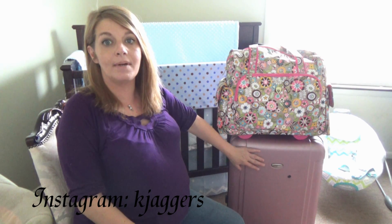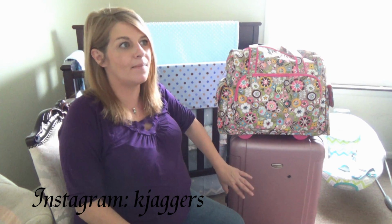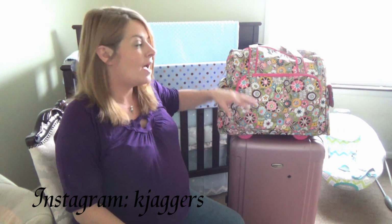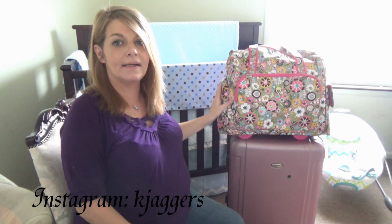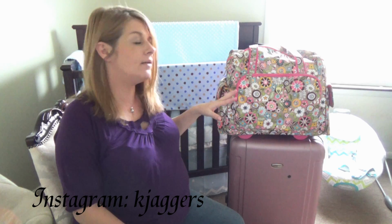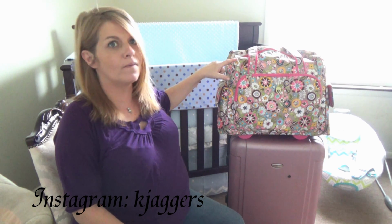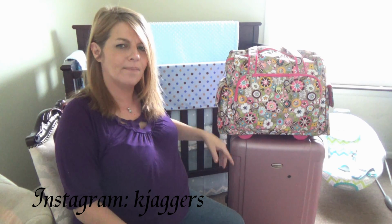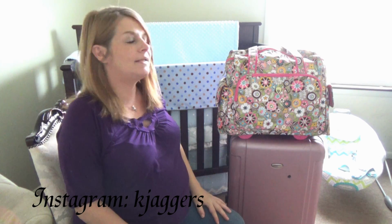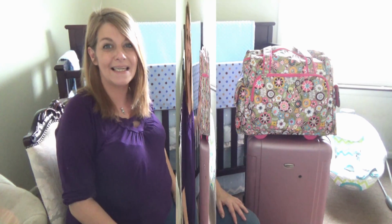And this down here is my Traveler's Choice hard case suitcase. I've shared this in many videos before. It's one of my favorite suitcases of all time. It's packed pretty full, and this is my Olympia carry-on. Both have wheels on them. They're easy to get in, and I love this. I actually got this on Overstock. I forget where I got this one from, but I'm going to take you through them and share everything I'm taking to the hospital. So let's get started.